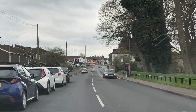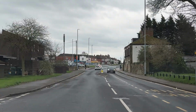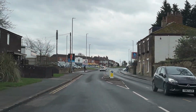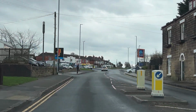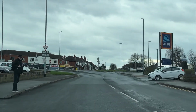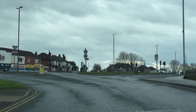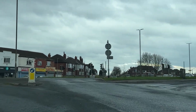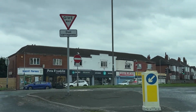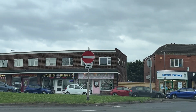After 200 yards, sharp left, A64, Barwick Road, then cross the roundabout and take the second exit. It's telling you now you're going ahead. So what we need to do is stay very close to this line on the right and follow the road round to the left. Closer to the right. Follow it round and stop on that giveaway where the cycle lane is. That's fine. Get to the giveaway. Move forward a little bit more, a little bit more, a little bit more, and stop.